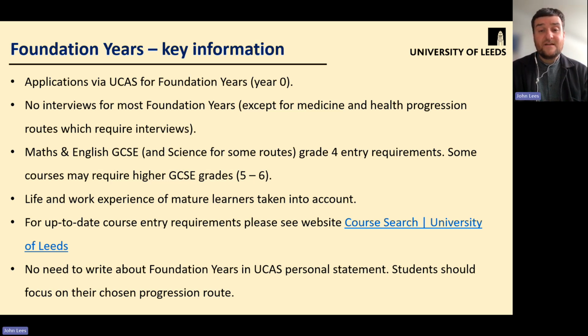GCSE English language at grade 4 or C or above is usually required for most of our progression routes. Some courses may have additional requirements. For example, some engineering courses may need you to have science GCSEs, and some routes may need you to have higher maths grades. For example, economics is one of those that does require you to have a higher maths GCSE grade.